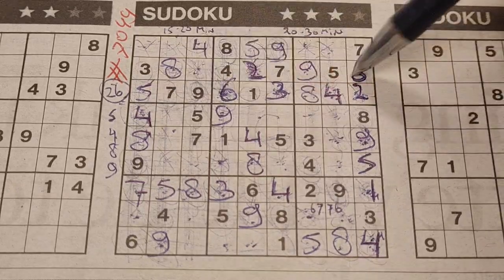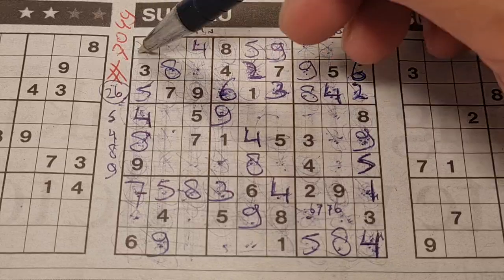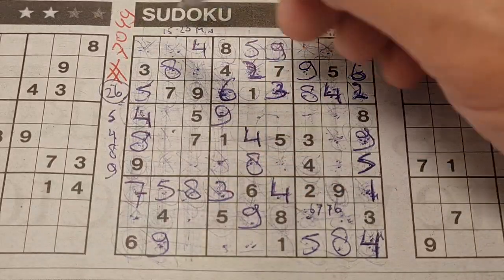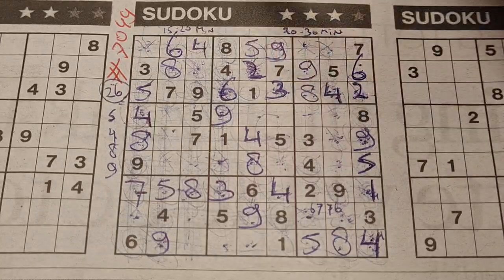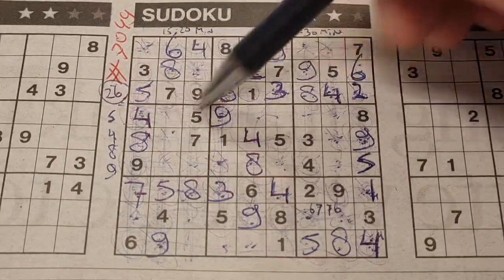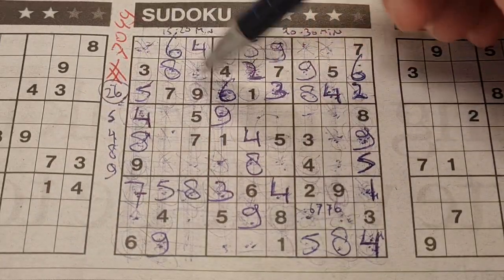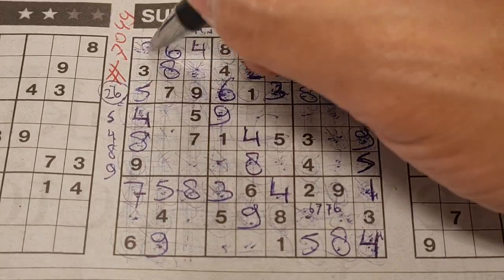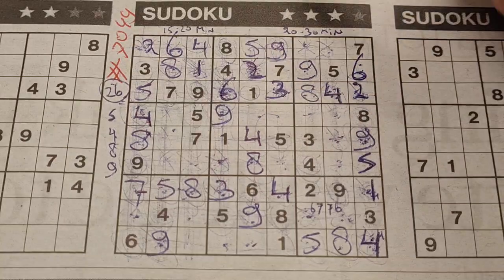6 in the third row, 6 in the second row. So in the first row, the only 2 places left for the 6 should be here or there. We see a 6 in the first column, no 6 there. 6 should be there. 2 missing numbers in this big square, the 1 and the 2. We have a 2 in this second row, no 2 there. 2 should be here and a 1 goes there.